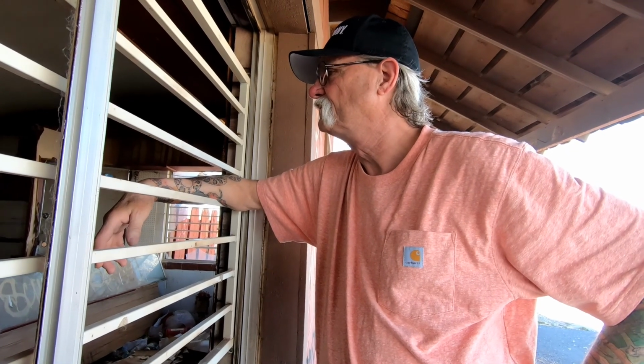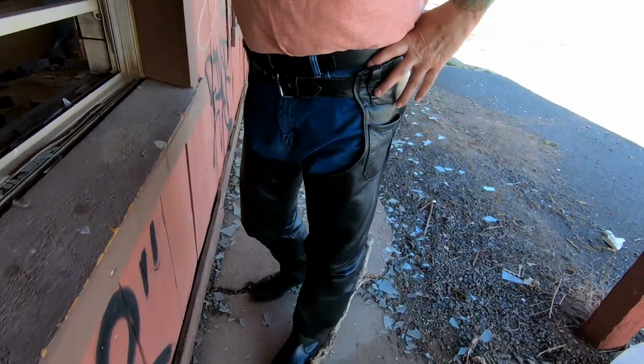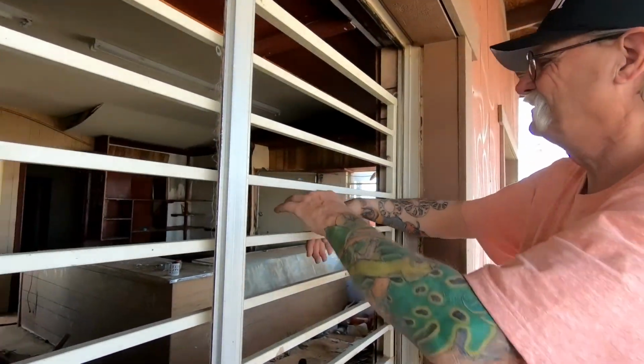I haven't come across a rattlesnake yet, but I always try to wear long stuff like this and just try to be cautious. Long baggy jeans. I've got leather straps on and boots, but that's more motorcycle gear than anything else. Well protected against the elements.